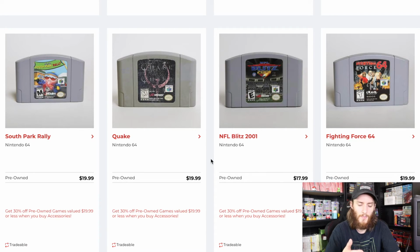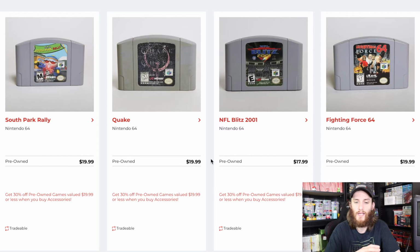We already talked about South Park. 20 bucks at South Park Rally. For 20 bucks, that's probably well worth it. Quake is definitely a great game. NFL Blitz is a great game. We talked about both of those either in the sequel or another story, I guess, another time.